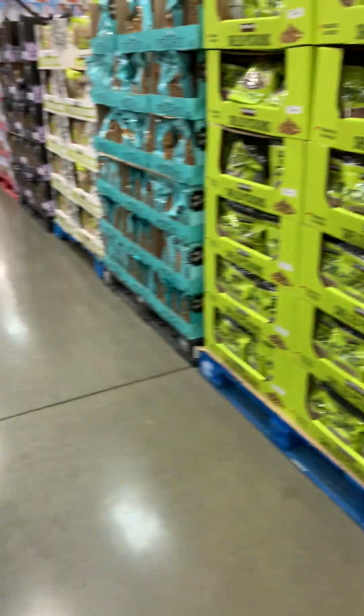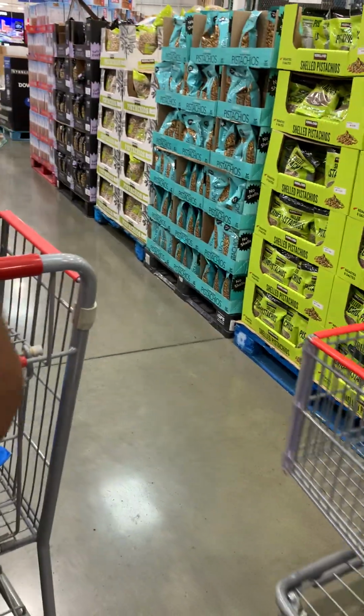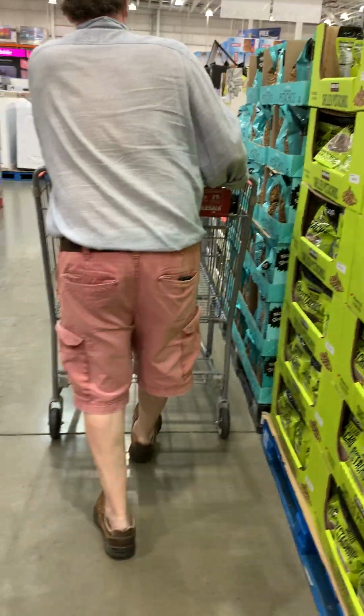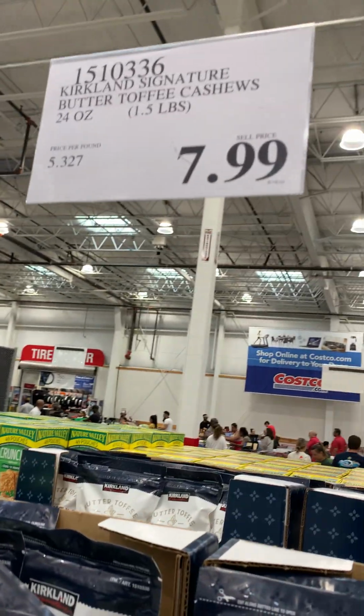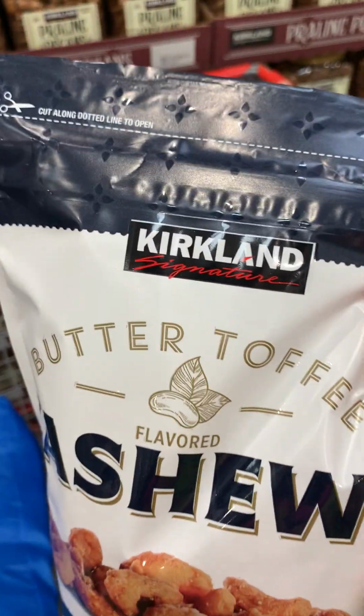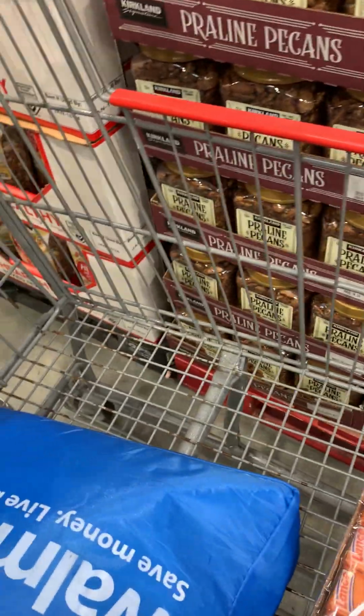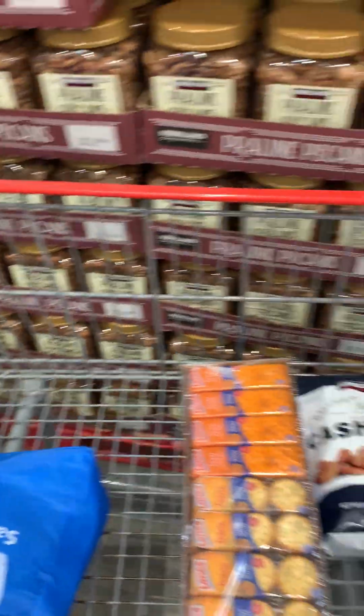Okay, here's some cashews. I may get some of these. That's $7.99. Cashews, butter toffee, Kirkland. See the Kirkland brand. Your brand is your company, your company is your brand. So I think we can move out of this aisle.